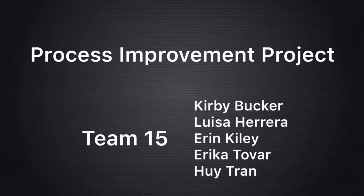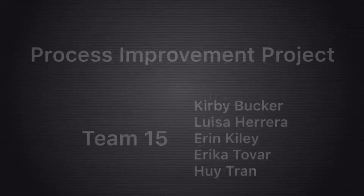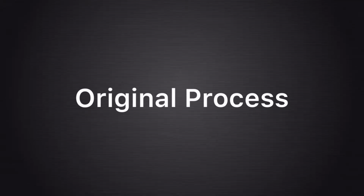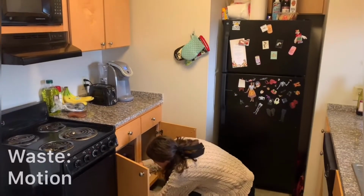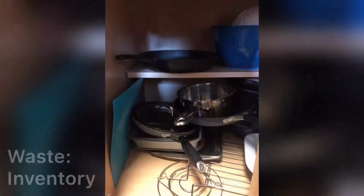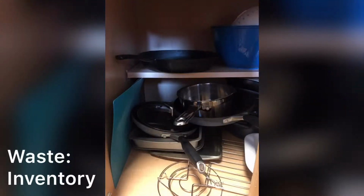I represent Team 15 for the Supply Chain Process Improvement Project. We chose to improve the processes for the 3 most common meals prepared in our kitchen. Our first step was to film the original processes for these meals and take notes, and we immediately noticed some unnecessary waste throughout the process.